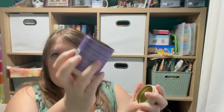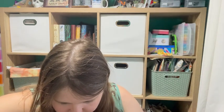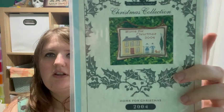We got one of these tins that you could then buy separately if you wanted to. So I've got that, and I've got the deal. One of these will be in the giveaway at some point. There should have been. This was on the table. It's called Home for Christmas, the marking sampler. Really cute.